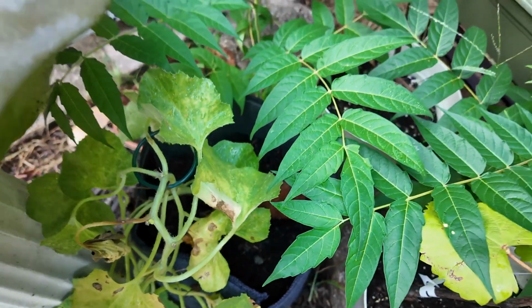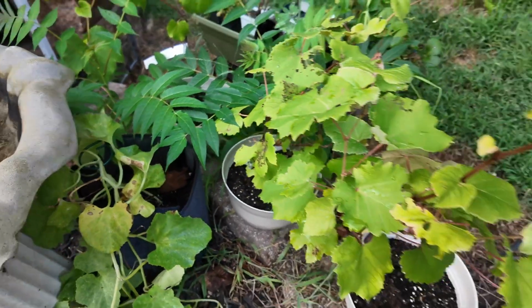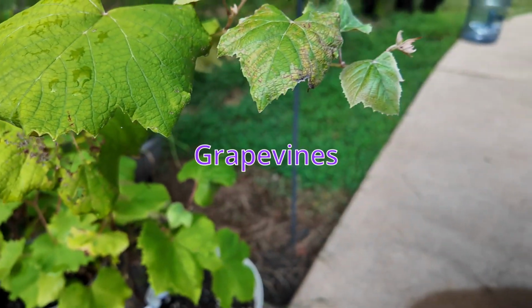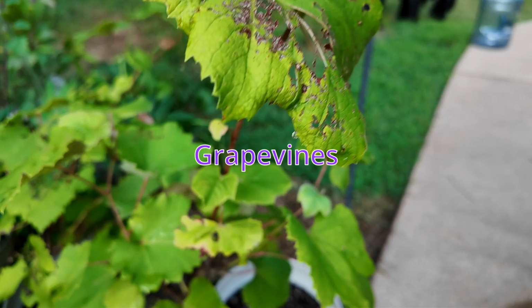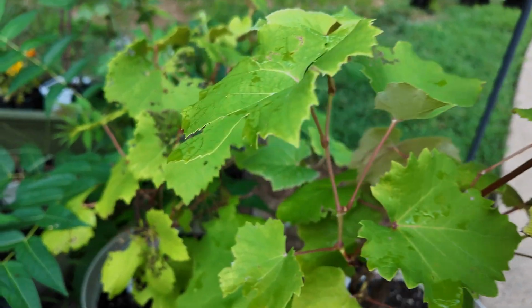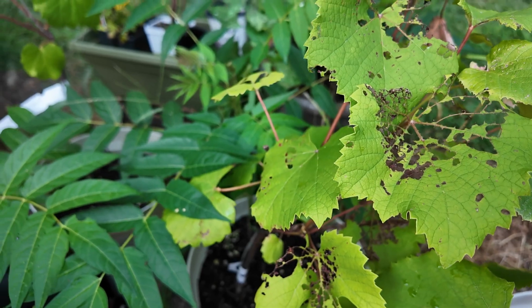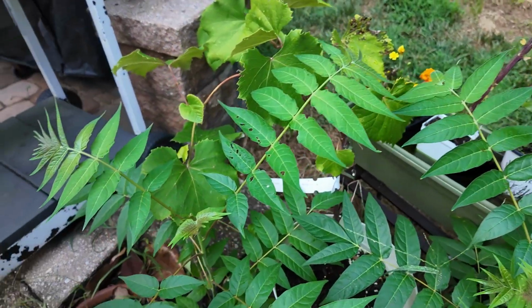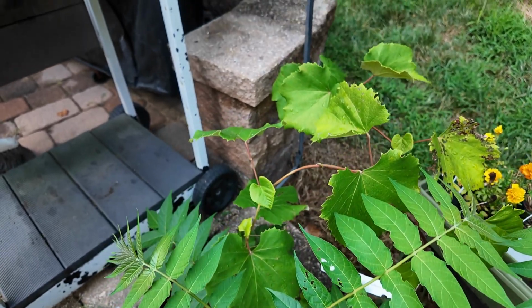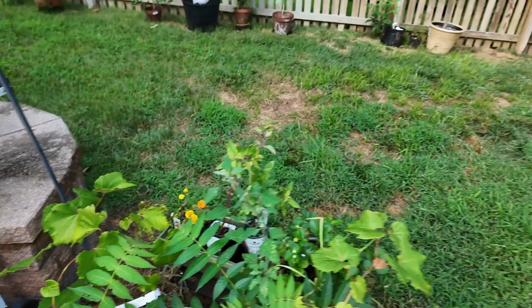I believe this is a weed. So my grapevines from Tai, Georgia are doing great after being attacked by the Japanese beetles. I have to pull this weed up. And there's the other grapevine.